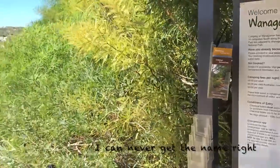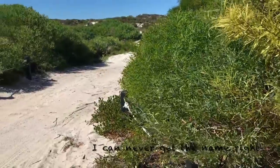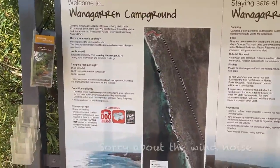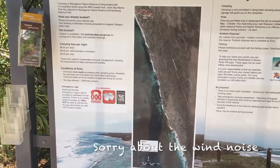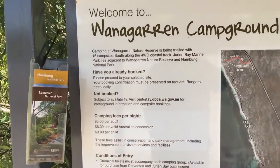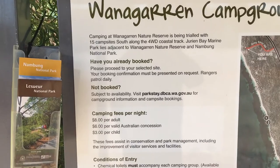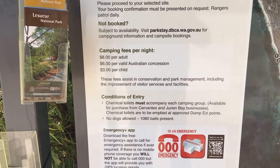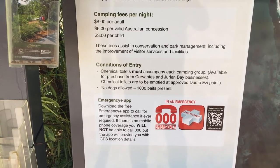Entrance to Wanagarren Campgrounds. It's in a national park here. I'll see if I can zoom in for you. There you go. You have to book online. You're not allowed to camp here unless you have a chemical toilet.